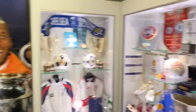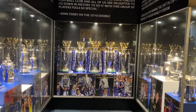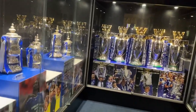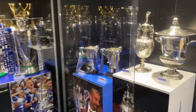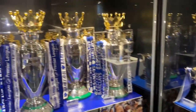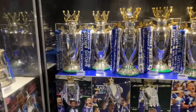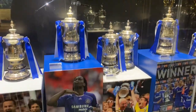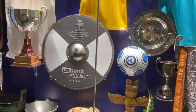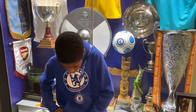All our trophies, as you can see, some of the trophies that we've won.